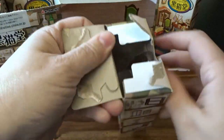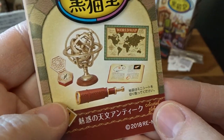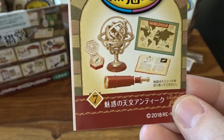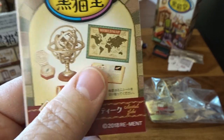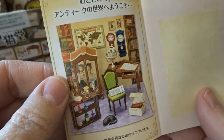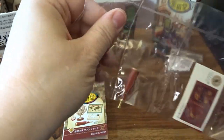Okay, box number 2. And we have, oh, how fun, this one here with a compass and I can't remember what that's called. We had something very similar to this in our astronomy set, so it kind of matches very nicely. A little telescope there and a book and the world map that you can see printed here to cut out. That's very nice. I'll go ahead and get this opened up.